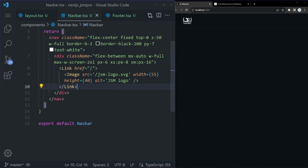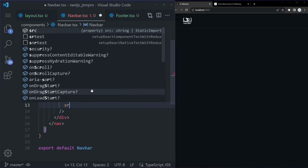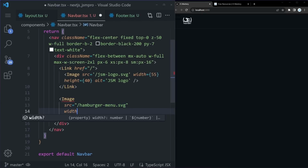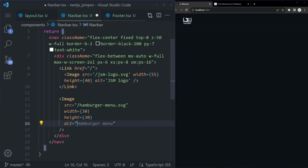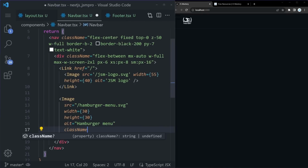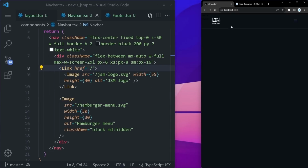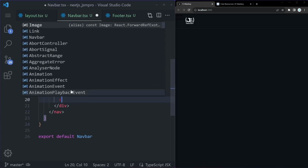Now, after the logo, we want to show an image that's going to act as a hamburger menu, meaning for mobile devices. So here we can give it a source of /hamburger-menu.svg. We can give it a width of 30, a height of 30. Alt is going to be simply hamburger menu, and className is going to be visible on regular devices, but on medium, it's going to be hidden. So if we save it right here, we cannot see anything, but if we go smaller, we start seeing it right here. Great.